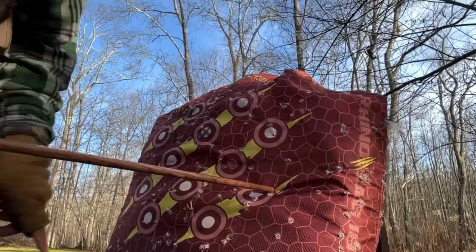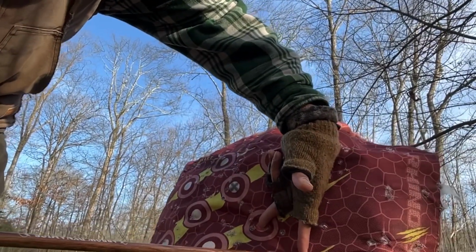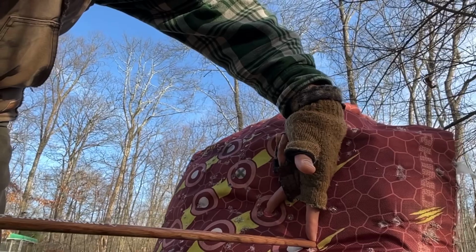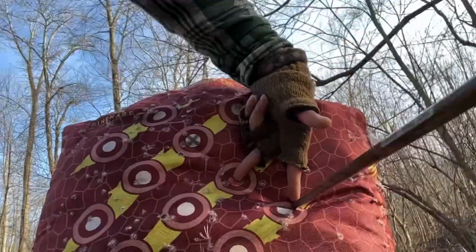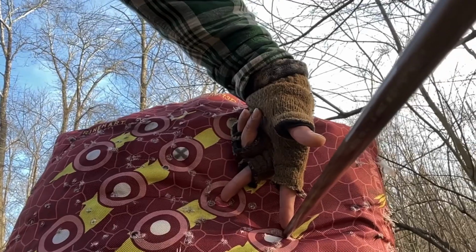This is what we did. There's our bullseye. There's our impact, looking about 3.5, 4 inches. Closer to 3 inches, I think. So we'll call it 3.5. What do you think? Yeah, I'd call it about 3.5.